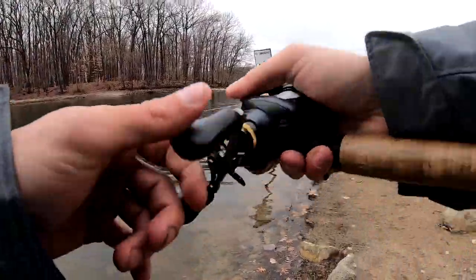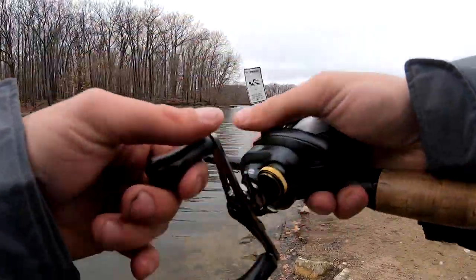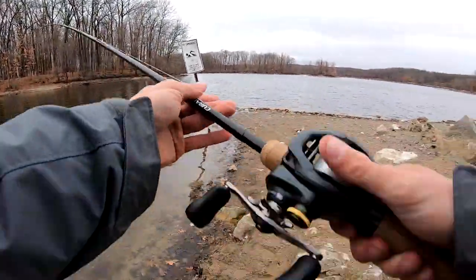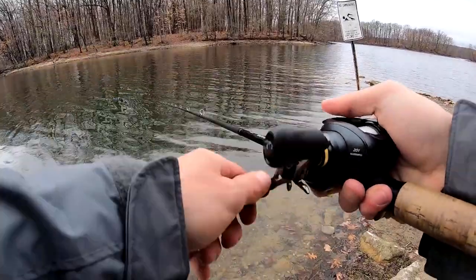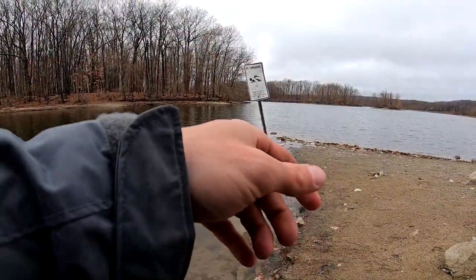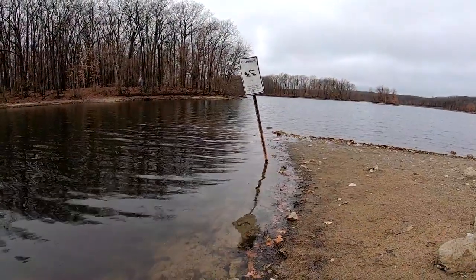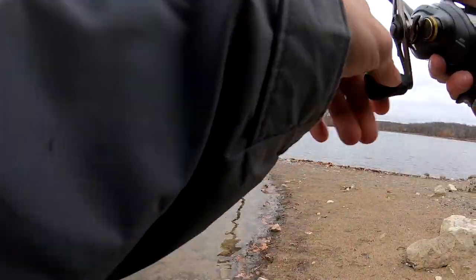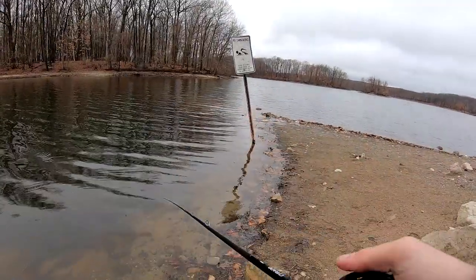Caught a couple fish. See if we can't get some more. That's another thing too, is I'll take an older bait, like this Thunder Cricket. I fished with it all last year and it's absolutely destroyed. You'll see that the eye is missing and a bunch of other stuff. Sometimes the fish really like that. They do.